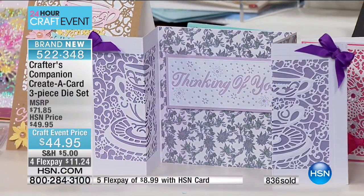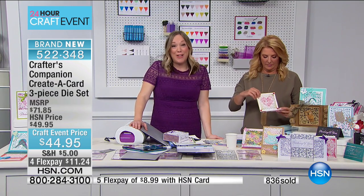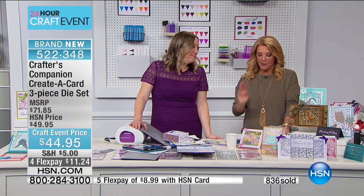This looks like tough crafting work, and it looks like this is not for the beginner, but the dies are doing all the heavy lifting. They do it for you. All right, three dies are included.